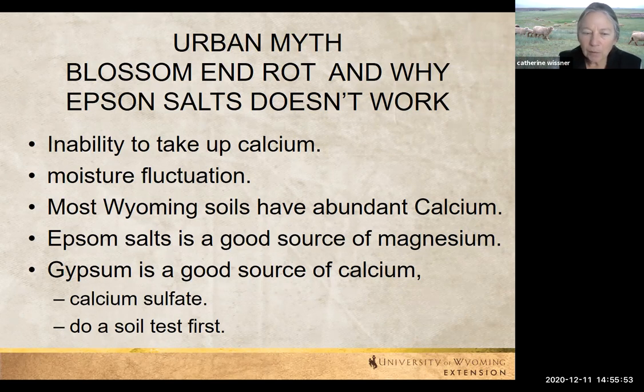Do a soil test before you add anything to your soil. Don't add Epsom salts or gypsum going, well, I've got blossom end rot, I've got to do something. Eggshells, that's garden meth. It doesn't do anything. Get a soil test first. Again, you can go onto Colorado State University's website. They've got an awesome soil testing lab, and that's where we send everything from the Cheyenne, Laramie County area. They do an amazing job with some good information back to you that you can actually understand.